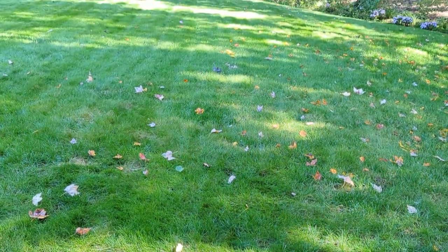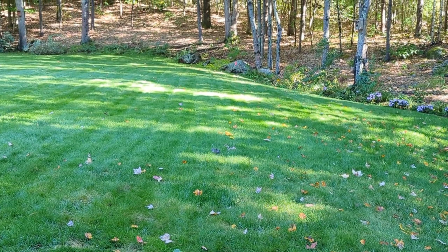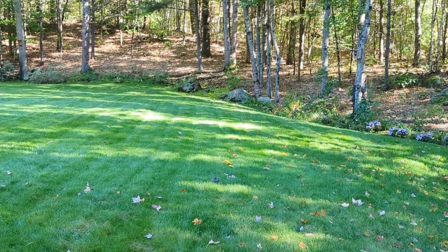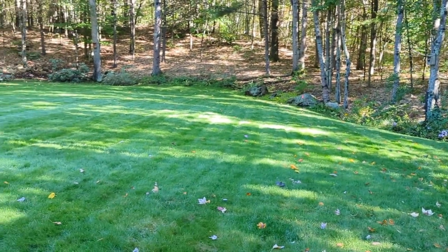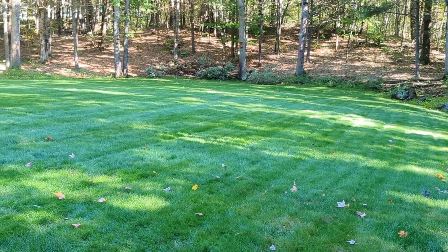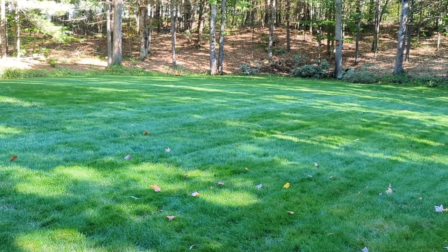Fall in New England is very beautiful, and it is fun to see the leaves fall. I like leaves because I use them in my compost. Wait until this year when my whole entire lawn is blanketed with leaves. I'll show you how to turn leaves into beautiful compost, also known as black gold.